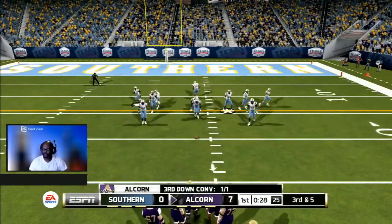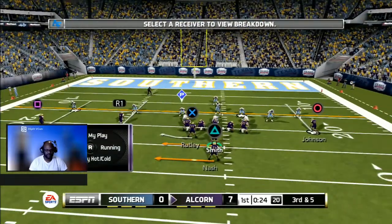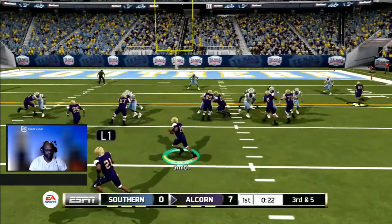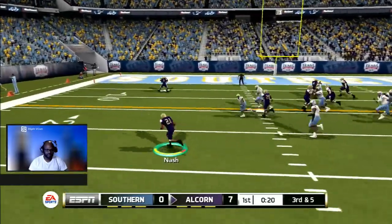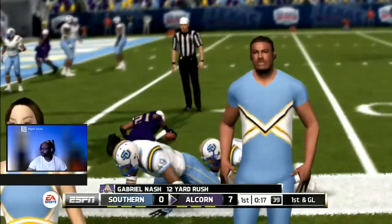And here's another third down. It's just insane on this game. He laterals. He gets hit out of bounds. Around the 8-yard line.